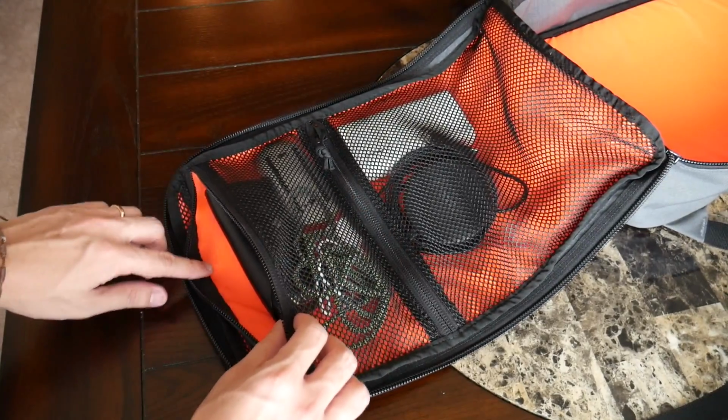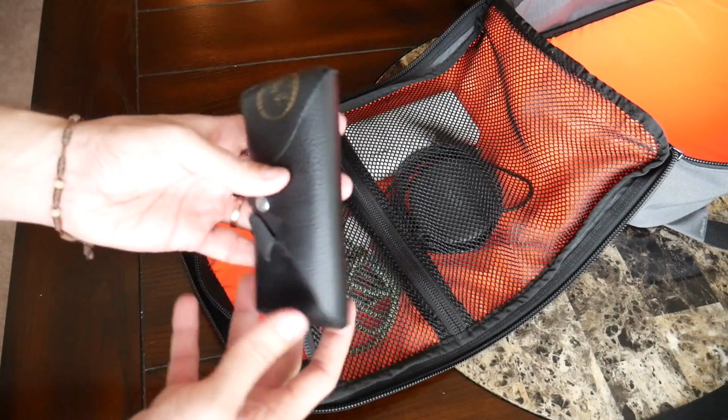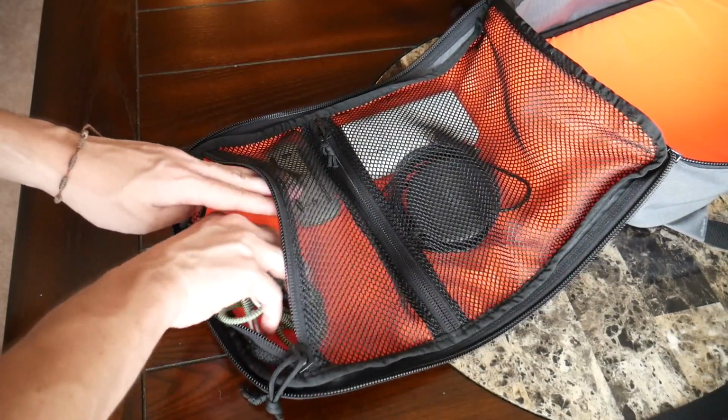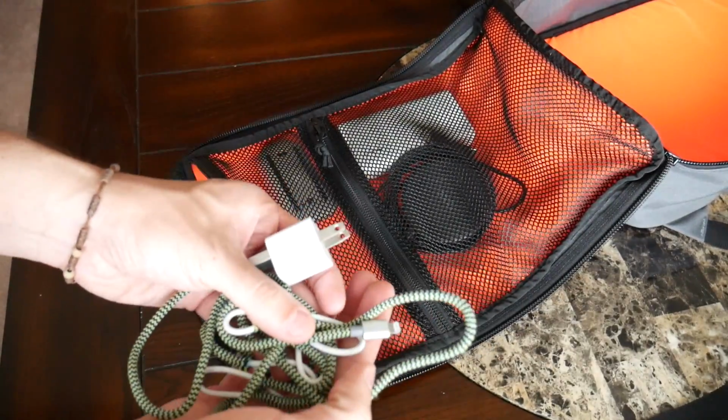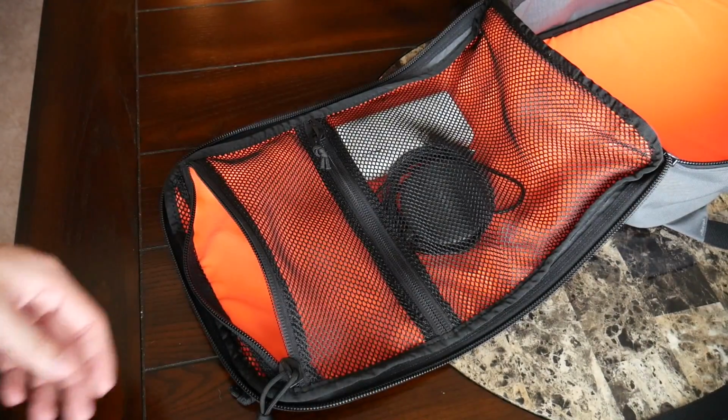So this is where I keep the items that I grab most during the day. So what I have here is my sunglasses with their case. And then I have a lightning charger for my phone. And then I also have my Apple Magic Mouse. And so I've been really impressed at how much I was able to fit in these compartments.